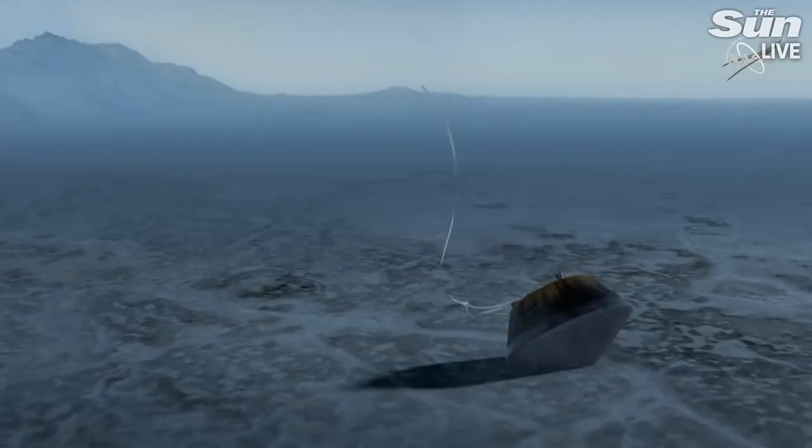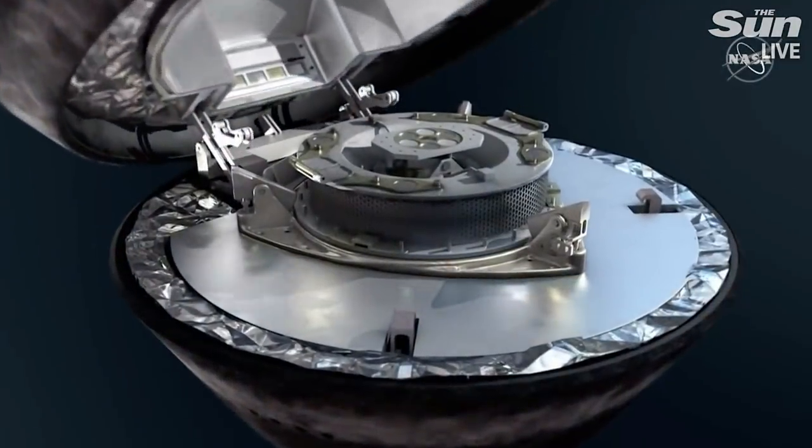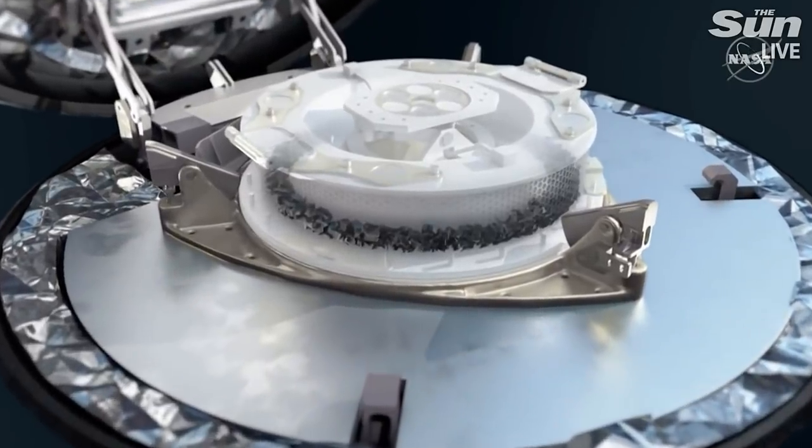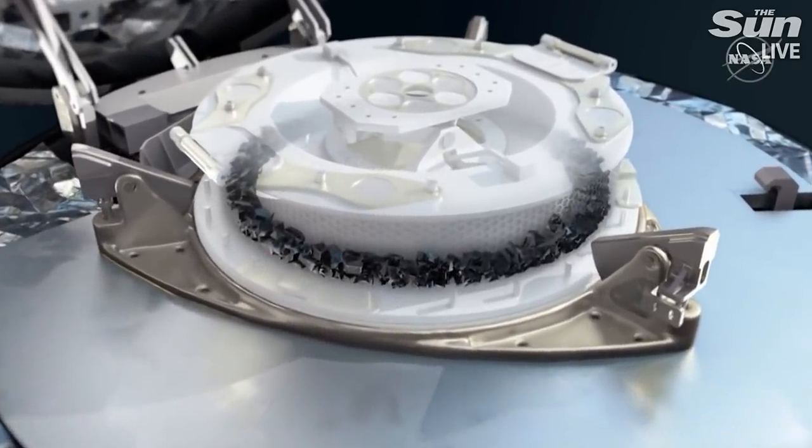I'll be there on site when we open that capsule up and we see those samples for the first time, and science begins at that point on the next phase of the mission, the sample analysis period.